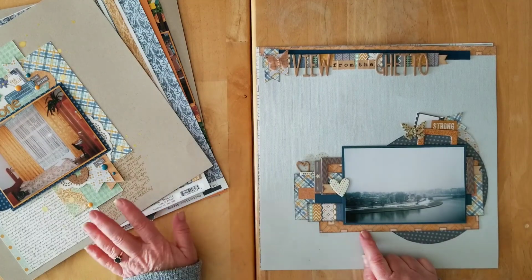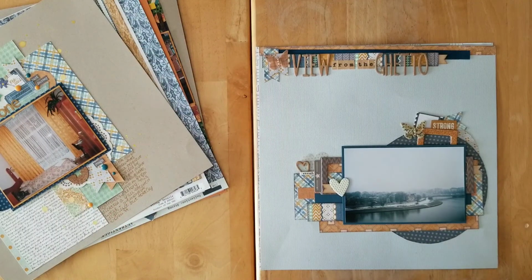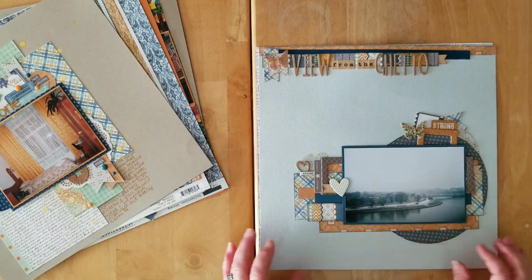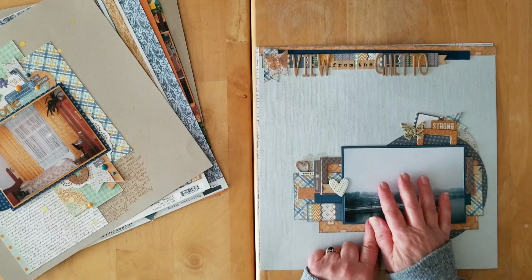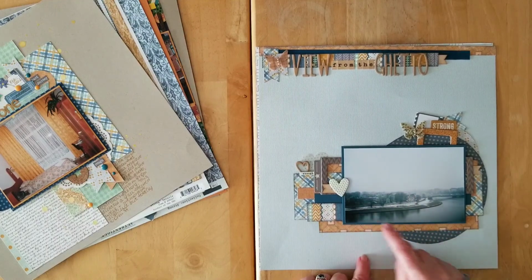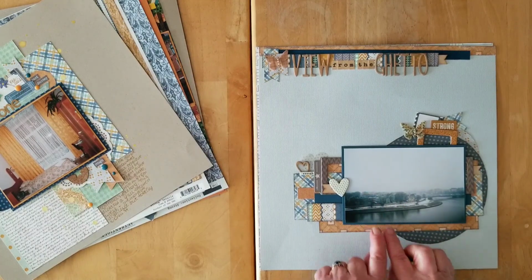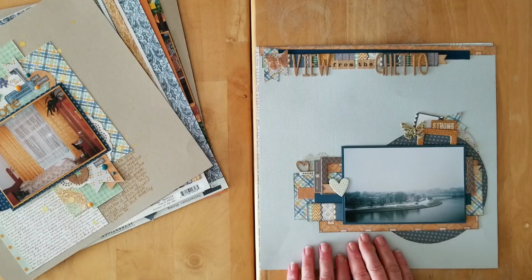Again, using that Authentique collection. I really love the colors, and I thought the colors also matched the mood of a lot of the photos in this portion. So this was from the ghetto itself, and this shows there are a couple of bridges over the river into the older part of Krakow, which is here. This was definitely from a bridge, which is probably located round about here.